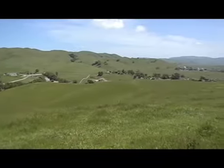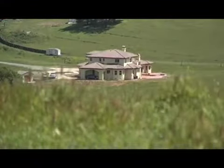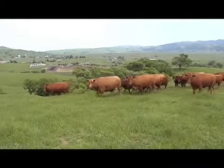We are in an urban area with a number of home sites around us, and the cattle grazing does reduce the fire fuel load and allows us to protect some of our urban neighbors by reducing the vegetation.